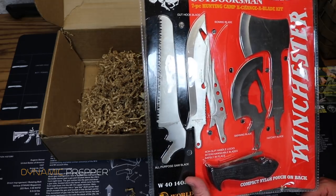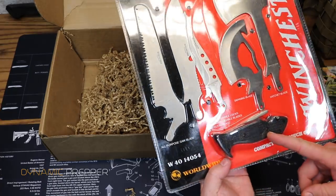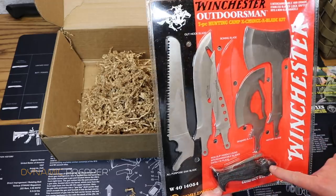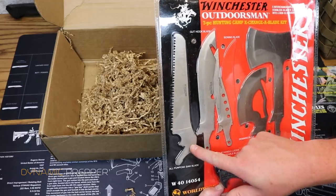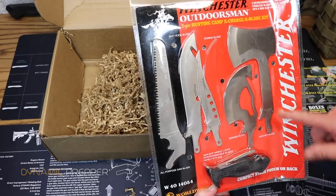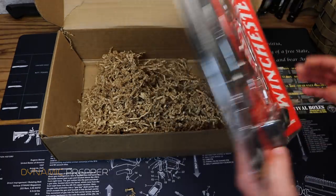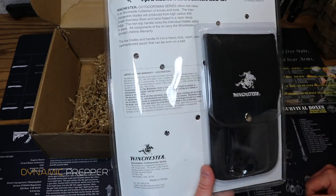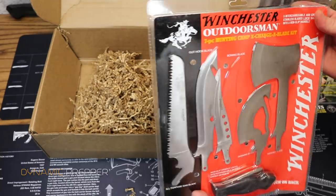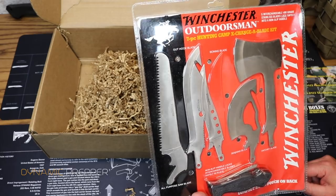Winchester Field Exchange a Blade 7-piece kit has a universal nylon grip there, and then you have a bunch of these different things that you can interface with that, including a saw, a gut hook knife, a boning knife, a skinning blade, and a hatchet blade. Very cool. Turn around, we have a little carrying case to put all that in. All stainless steel blades. Very interesting. 5 interchangeable 400 grade stainless steel blades lock safely into a non-slip handle.